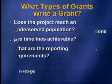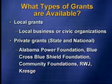When I'm talking with people in communities, particularly rural communities, I think there are a lot of opportunities for people to look at local business or civic organizations such as Junior League, Civitan, Kiwanis, Rotary. They sometimes will offer small grants, and that's a great place to start in just learning how to write a grant and present a project.